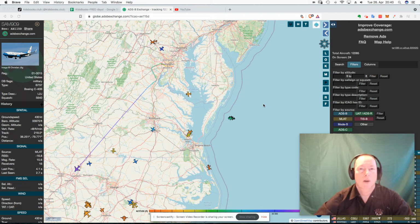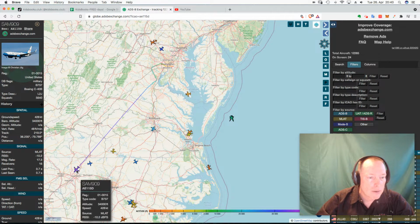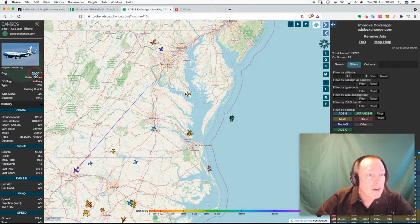Well, well, my friends, what have we got here? It looks like Air Force Two. SAM 909, Air Force Two. Let's take the registration of this airplane and see if he is in Flight Radar.